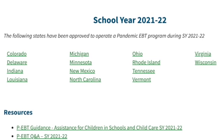From February and March will pay out in April, and then the rest of the benefits for April will pay out in May. Michigan will pay out on a monthly basis. Minnesota will pay out on a monthly basis. New Mexico will pay out on a monthly basis.